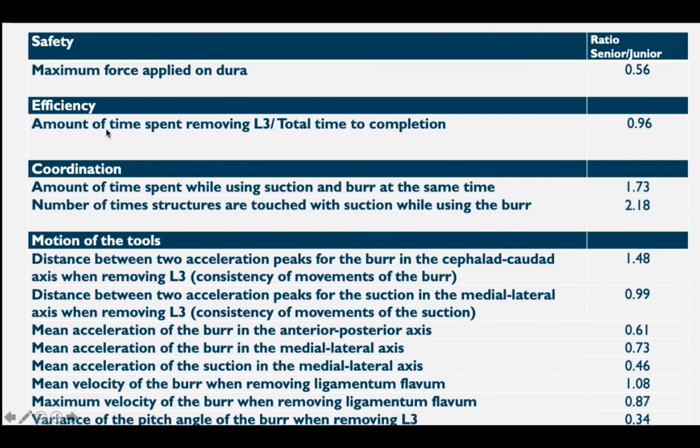Then if you look at the efficiency metric, like we said, the amount of time spent removing the L3 lamina over the total time to completion seems to be relatively the same within senior and junior. When you look at the average, the ratio is pretty much 1.